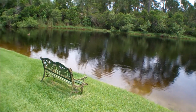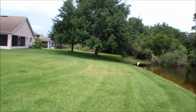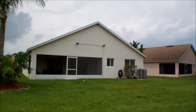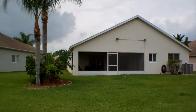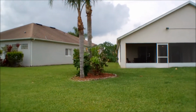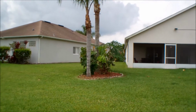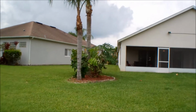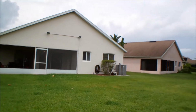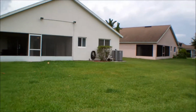Got a nice bench here, a beautiful place to sit and relax. And turning around, you can see the back of the home here. You will find in many subdivisions in this part of Brevard County, the homes tend to be packed in a bit. But here you have a lot of room between the homes next to you, which is nice. Not only that, you're not overlooking each other's patios, so you have that privacy as well.